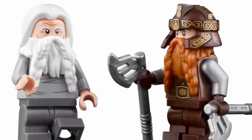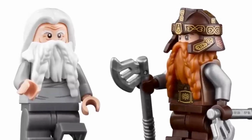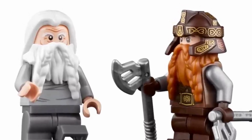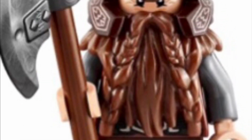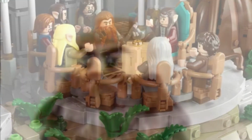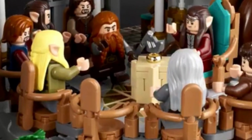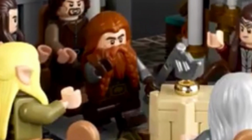We even have an older version of Gloin included, Gimli's father, which I never expected to see, and they've fixed my biggest problem with the original Gimli minifigure. That being that you couldn't really attach a hairpiece to his head. If you removed the helmet, he'd just kind of have to be bald, but they've created a new mold for Gimli's beard, which allows you to fit a hairpiece over top of it.